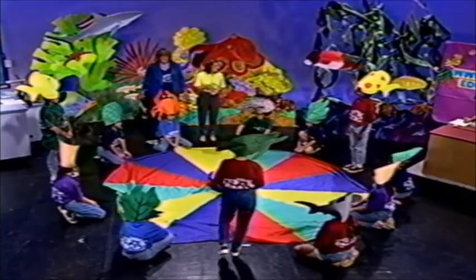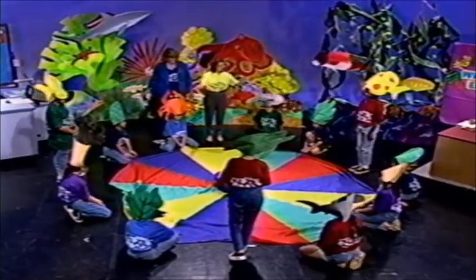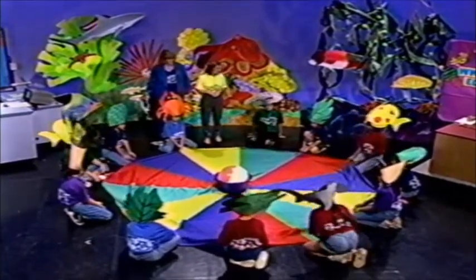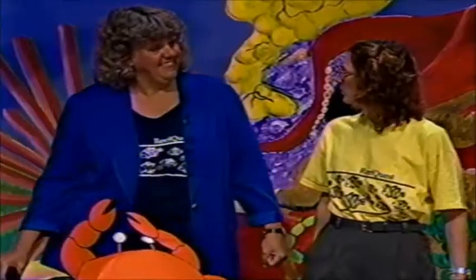Okay. Now, there are animals that eat other animals, and we call them carnivores, meat eaters. And we do have some meat eaters today. Herbivores, why don't you sit? And we'll bring up our carnivores. And let's see, we've got a moray eel here. And we've got a top carnivore over here, a shark. These are the scary guys. Well, they have a very important role on the reef.